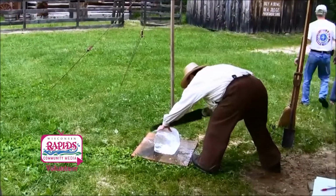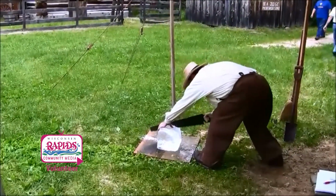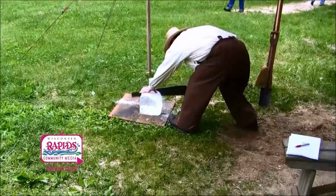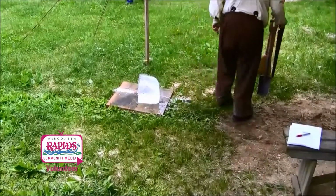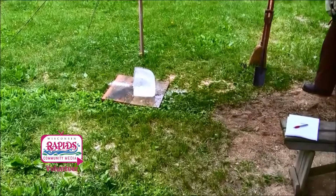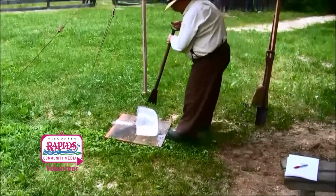Here we are. They're cutting up an ice block. And I believe they're going to get ready to put it into the ice grinder so they can grind it up into smaller pieces and then end up putting it into a round for making ice cream. So let's see what he does here.